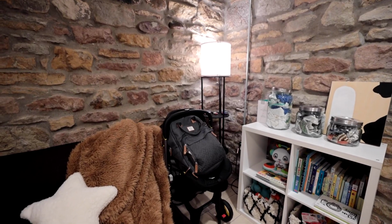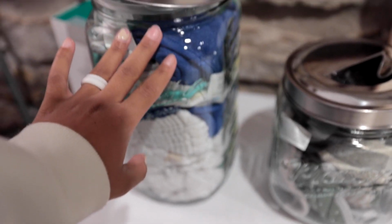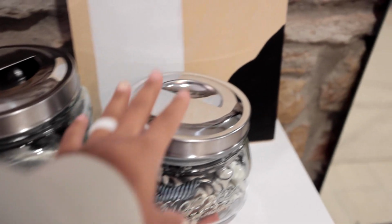Got his car seat, and this is what we're gonna take to the hospital with us. Possibly, still figuring that out. The Hatch, sound machine, and nightlight. Rags in there. Bibs, in here are hats. Another little painting that's not finished, and then we have a bunch of books and toys. So yeah, like I said, we got quite a chunk of things done.